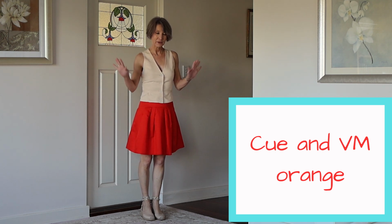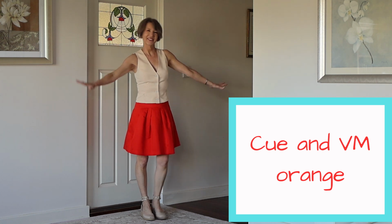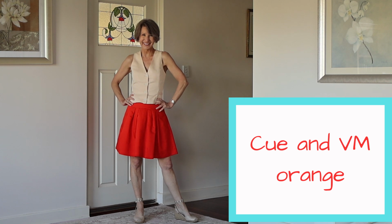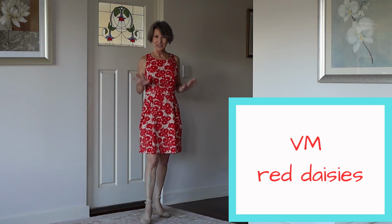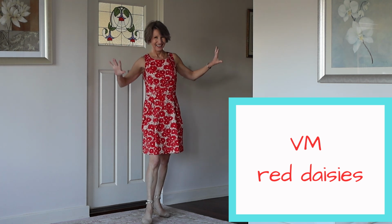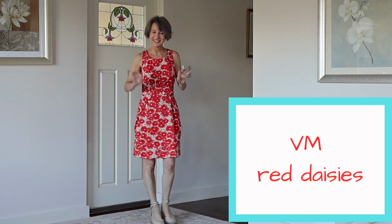So I can actually wear this to work, I can dress it up, but I love the bright orange colour and it goes really well with this waistcoat as well. This was such an unexpected find. I actually found it at this huge warehouse sale. I bought it second hand and it was $20.